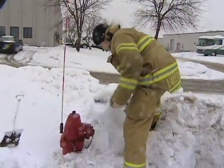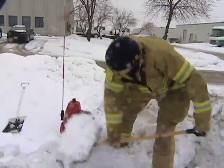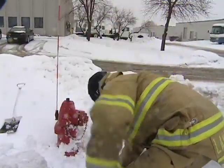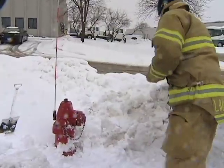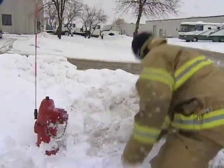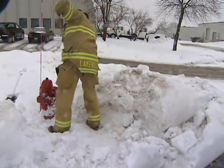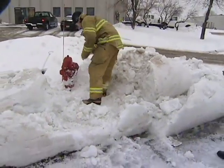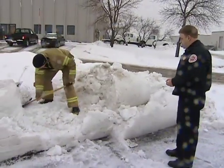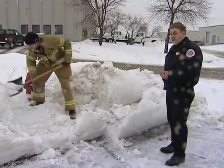Sure, this is a good workout for Tabor. It's a great workout. But see, if you take the time to do this and it's your house, you're going to be saving us valuable time trying to shovel out the hydrant, let alone find it in the middle of the street. As we said before, the city does not shovel out the hydrants. So as a citizen, you need to work with your neighbors and figure out who's going to help you out and take care of it. Sure glad I'm not shoveling.